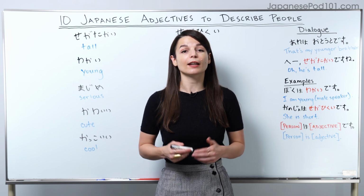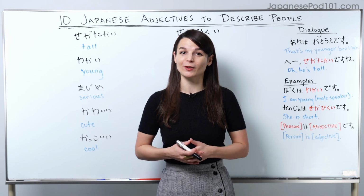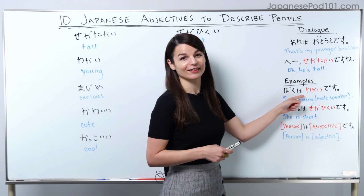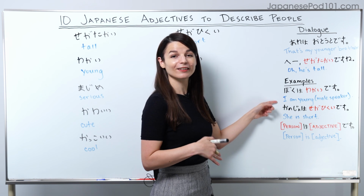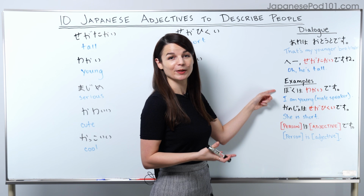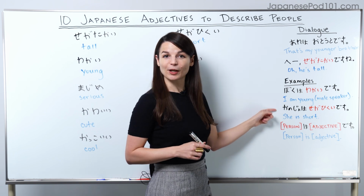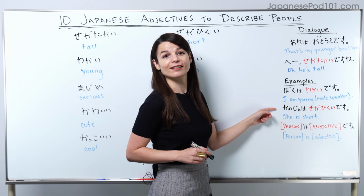Okay, now let's look at a couple of examples and review the basic pattern that we use with this vocabulary. Let's start here with this example sentence. 僕は若いです. I am young. This is said by a male speaker. We know this because of the word 僕, which means I for men.